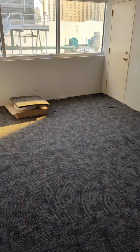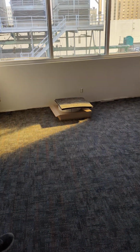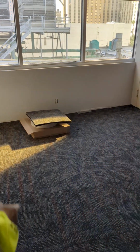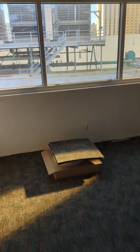Even though the room is open, there's nothing in here yet, it does seem like the sound is deadened. I can hear that, and it seems like it's because of that glass. Yes, the carpeting helps too, but it seems to be deadened.